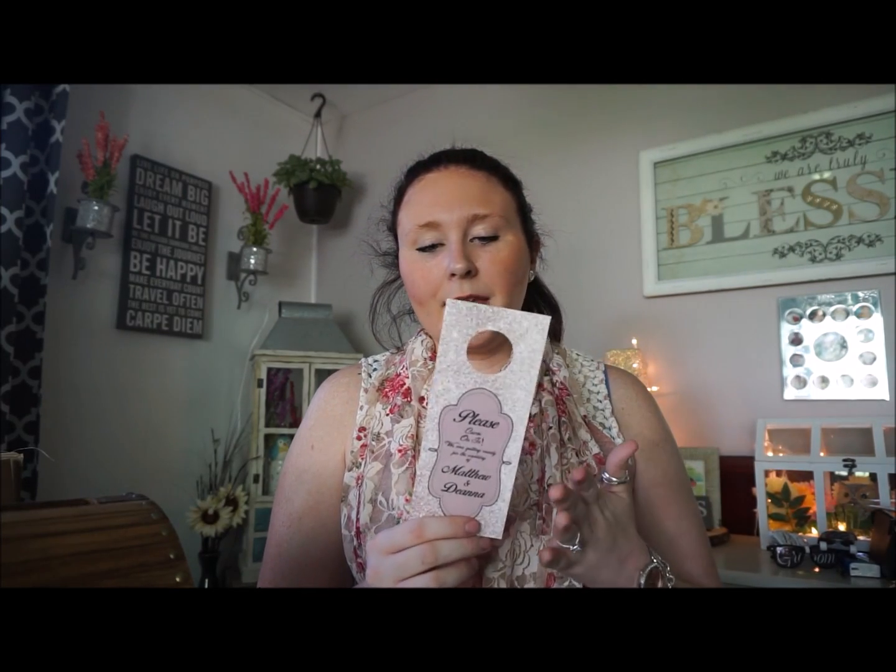Next thing that I purchased from Etsy are these hotel door hangers, and we are having our wedding at a hotel. And so we do have quite a few people spending the night. And I thought that it'd be kind of cool to get these little personalized door hangers.